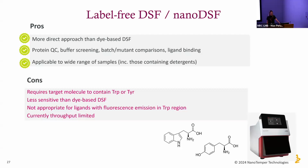There is actually a new technique that's been introduced by a company called Protein Stable, and they've said that they could run nano DSF in 384-well plates. I think we said last year that we would look into this. We actually haven't looked into that yet, but if anyone was interested, their website would be a good thing to check out. But that could be quite an exciting new development, which would enable screening using nano DSF to be more high throughput.